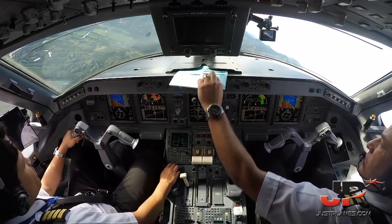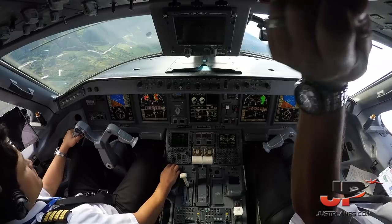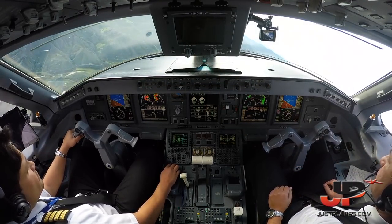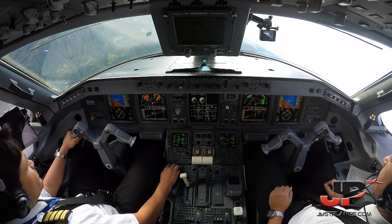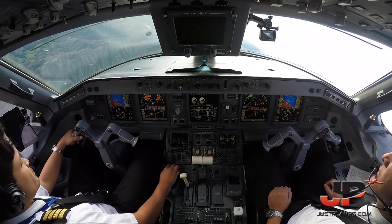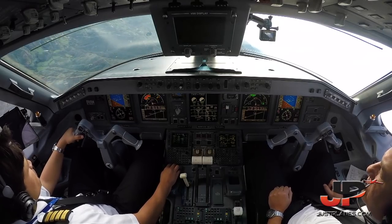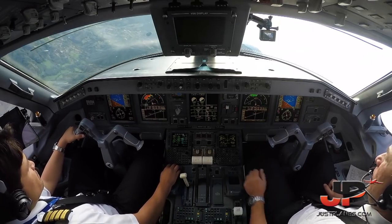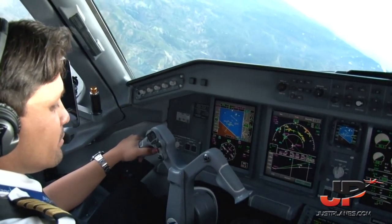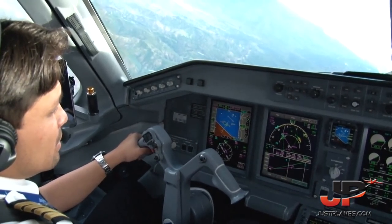Flaps up. After takeoff checklist. After takeoff checklist complete. APU should be done. Heading direct to Huron, agree? Agree. Activating.